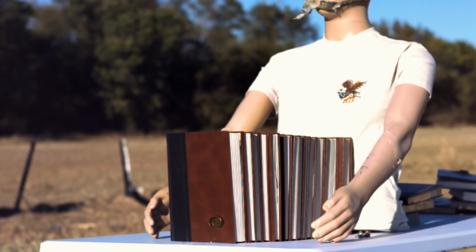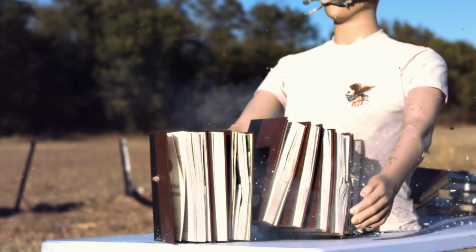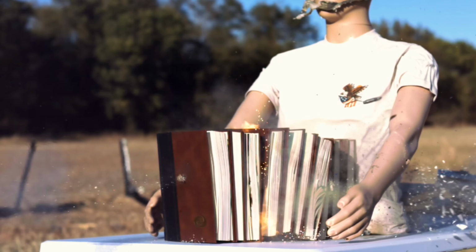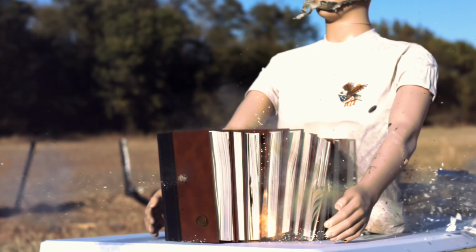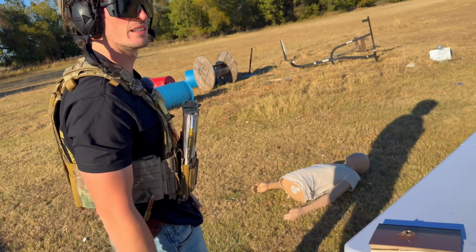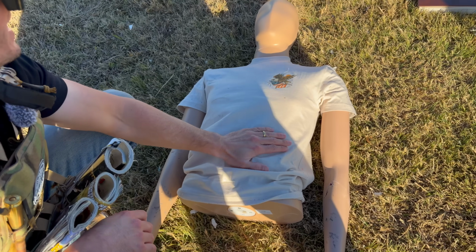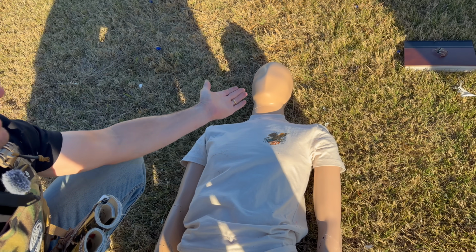All right, let's check out the slow-mo and then we'll see how many books it went through. Wow. No way. So it did ignite. That was a big flash. I think I may have seen that bullet come out, actually redirect to the right and come out on the right side of the stack of books. That's crazy. Wow, that's interesting. All right, I just want to go straight to Fred and see if he has a hole in his stomach. He does not. So Fred did survive. He even has his head, which is rare W for Fred. He just lost his helmet.